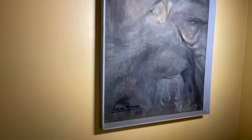This is so bizarre, isn't it? Oh, I've just walked in a massive one there. That's quite a strange bit of work. Look at a little baby in a rucksack. Wow, look at that. It's dated 1969 and it's signed by Louis Roland. That's an original there. Looks like it. Strange. Very strange, mate. It really is.